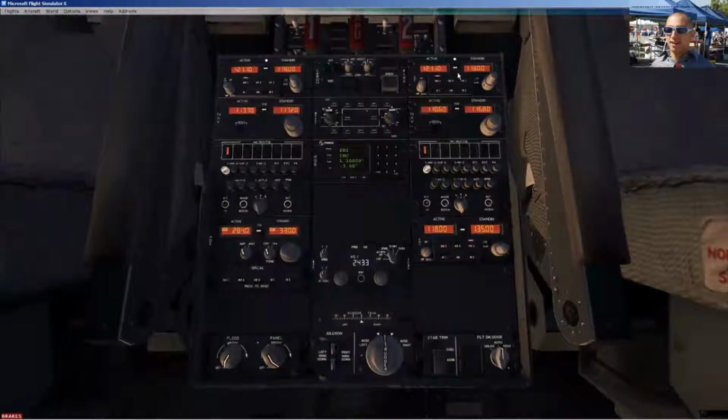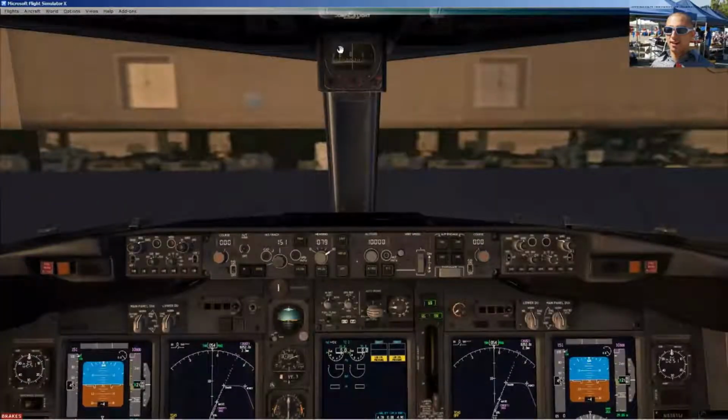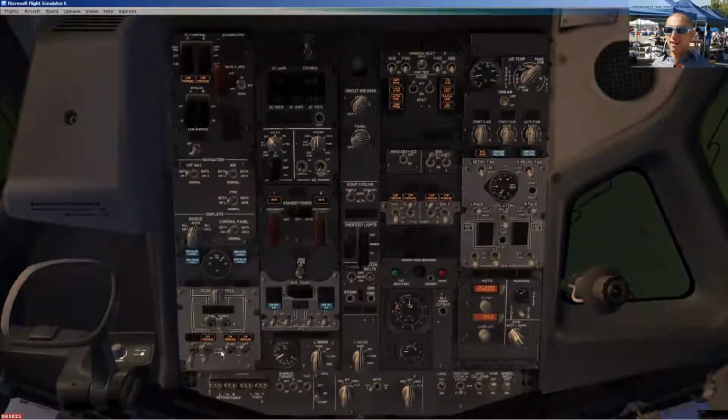And we're going to go put tower in, which is going to be 119.9. 119. Okay. And let's do the before start checklist. So let's go before start. Fuel pumps all coming on.